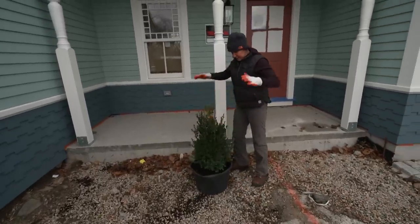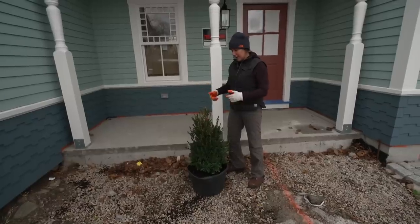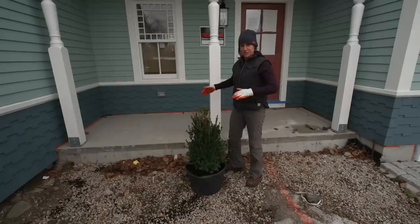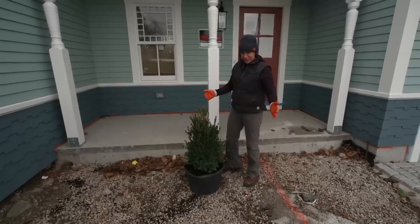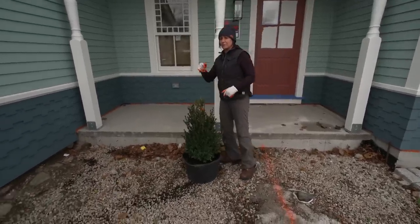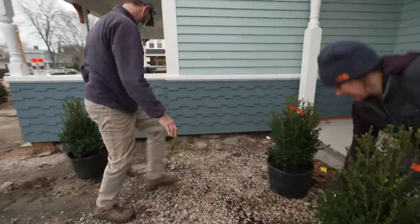When I like to place the first plant, I like to get it into scale of the area. So I know that there's three boxwood going to be here, but I like to place it off a fixed structure so it's away from the foundation. And then when I have all three here, we can adjust them. Hey, Christian, can you grab me two more boxwood? So let's evenly space these out, one, two, three.